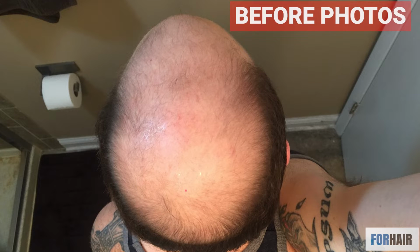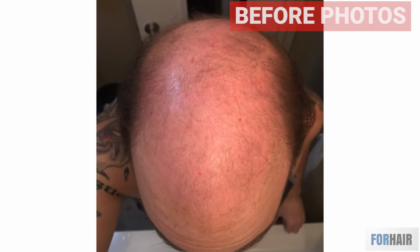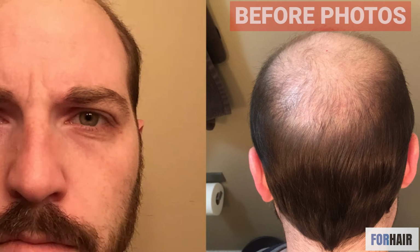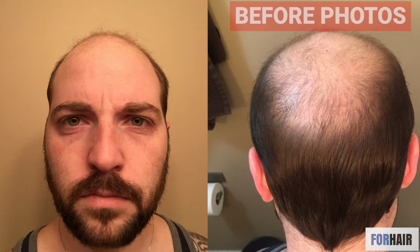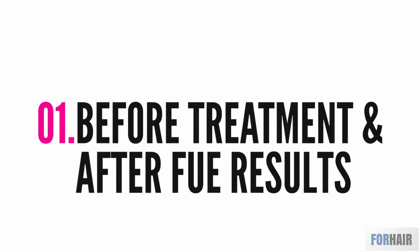Patient DEL was a Norwood 6 at 29 years old. His hair loss pattern was aggressive for someone his age. There was little hope to provide a strong reinforced frontal hairline, let alone restoring the entire balding area. Also, there was a concern that he would progress to a Norwood 7, further reducing the amount of donor available.